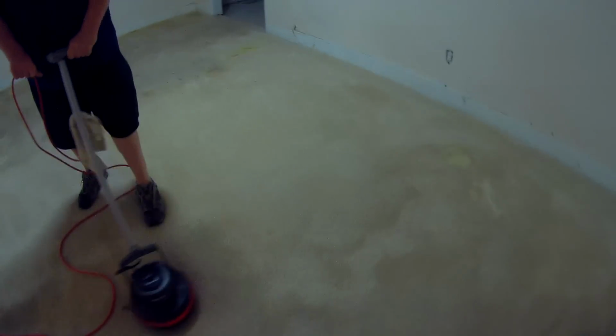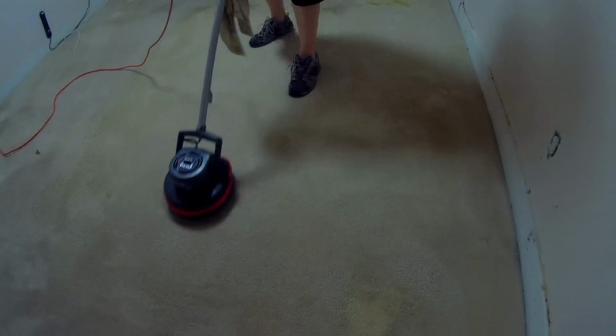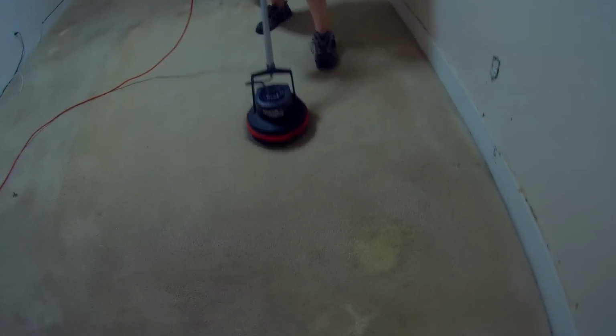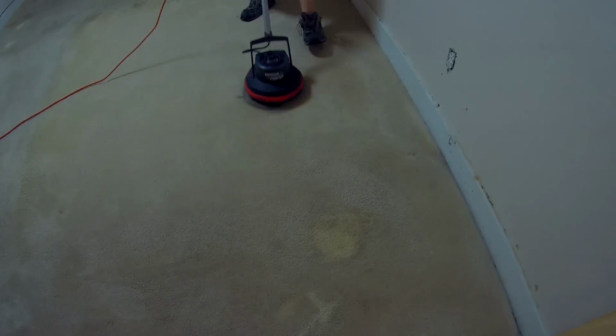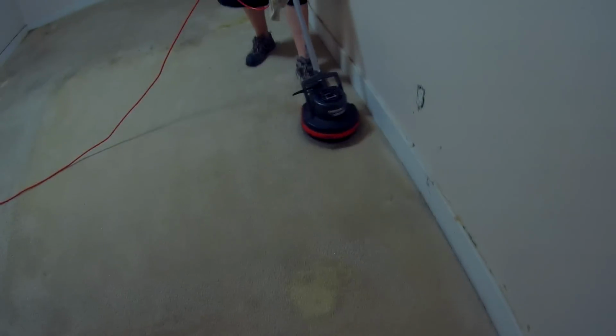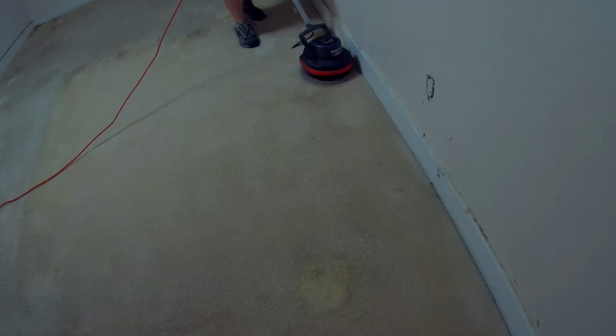Did you do that back there? I'll do it. Yeah, there's a spot right there. Looks kind of like it's been bleached out a little bit. That's something we can't do anything with. That's actual bleach or something. It could be Resolve. You guys watching, don't put Resolve on your carpets. Don't paint with that junk. It ought to be wrong to sell it to people for carpet cleaning.